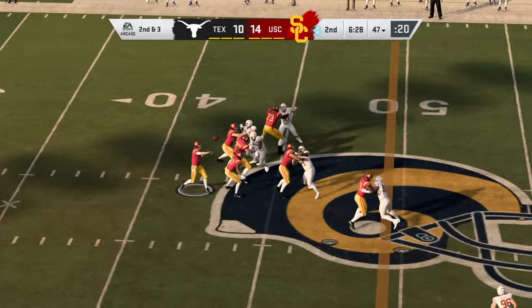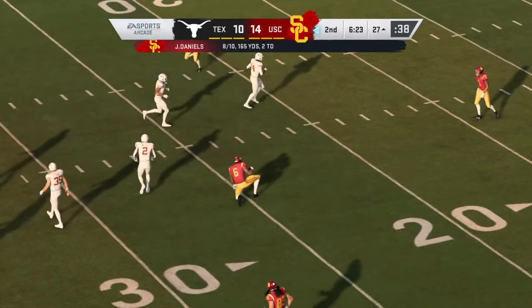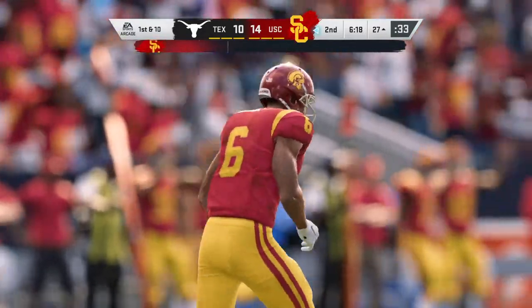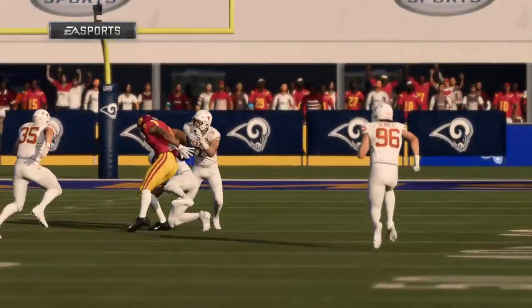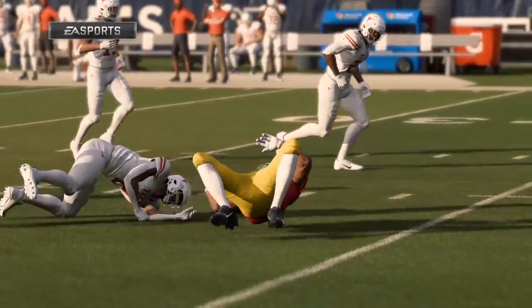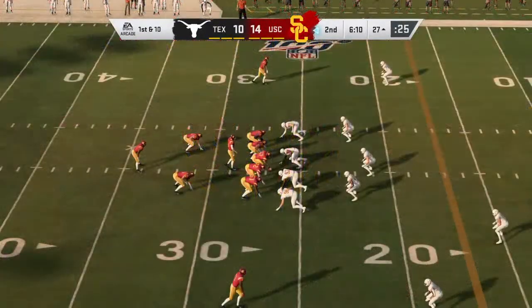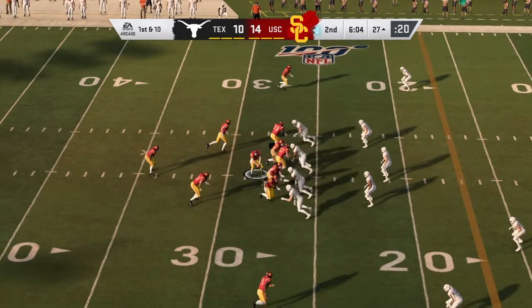Off play action. Daniels. And he finds a man with a crossing route. And he's going to be taken down with the first down at the Ravens' 27-yard line. This quarterback now hitting on 80% of his passes in the early going. 8 of 10.